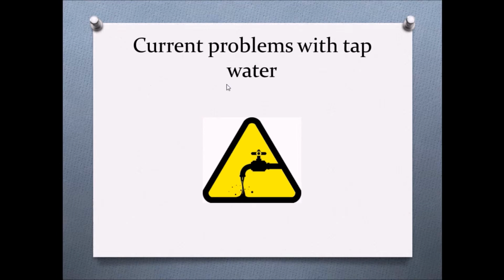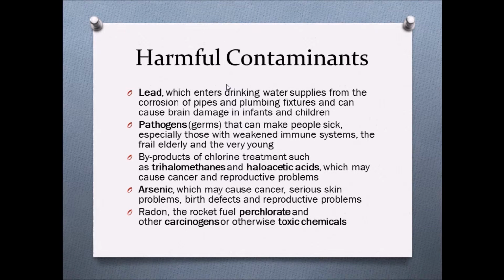Current problems with drinking water, aka tap water. Lead, pathogens, also known as germs, and byproducts of substances such as toxic chemicals and carcinogens are the most potent contaminants found throughout the U.S. inside our drinking water.